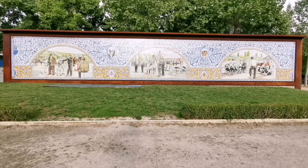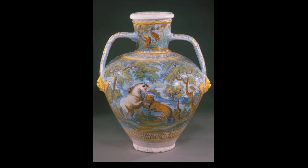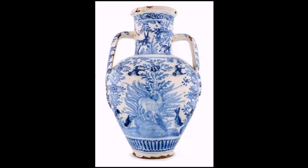Let's see the three types of pottery that we have. First, the one from the Renaissance that has yellow, white, and blue. The one about hunting. And then the most typical one, the one that has the color of the Talaveran flag.